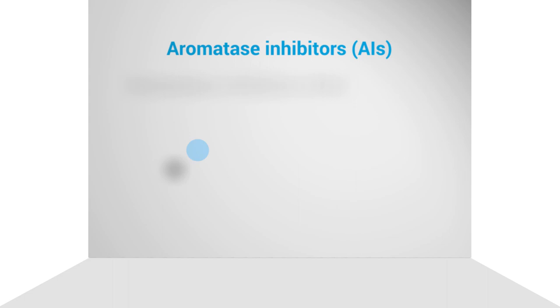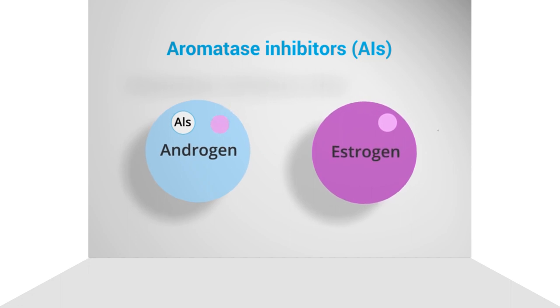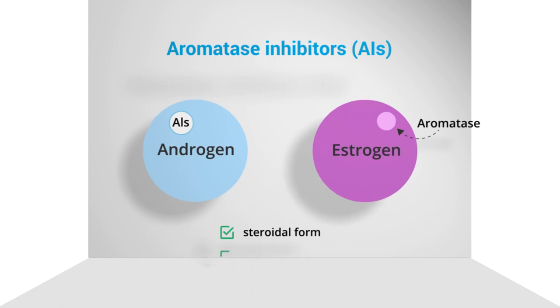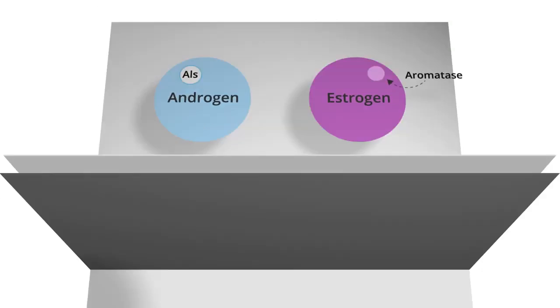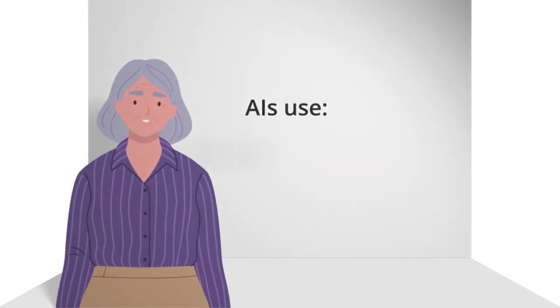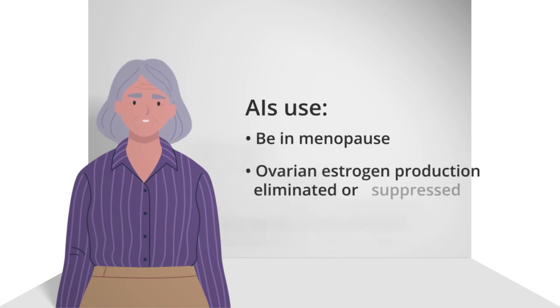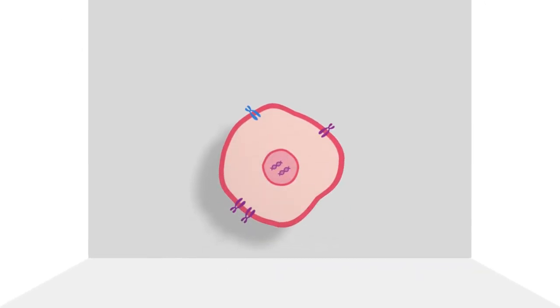Aromatase inhibitors, or AIs, stop a type of hormone called androgen from changing into estrogen by interfering with an enzyme called aromatase. They come in both steroidal and non-steroidal forms and do not affect estrogen made by the ovaries. For AIs to be used, 1, you must be in menopause, or 2, your ovarian estrogen production must be eliminated or suppressed. Other treatments might be added to endocrine therapy, such as a CDK4/6 inhibitor.